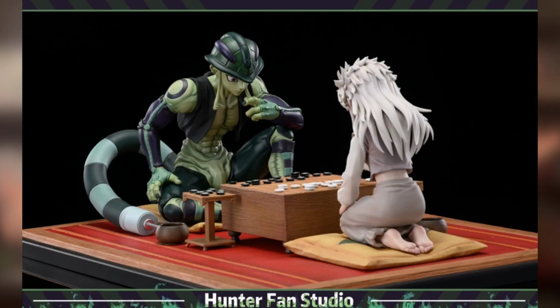And the second statue that I have on pre-order from Hunter Fan Studio is their Meruem and Komugi playing Gungi, or Go? I forgot what it's called, what they're playing, but I love this moment in the series, and I think technically this is also part of their versus line because they're technically battling it out in their minds. So yeah, I think it is part of their versus line technically. I'm very confident that Hunter Fan will nail both of these statues, so I'm looking forward to both of them.